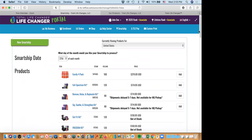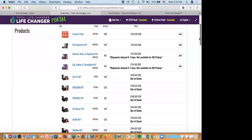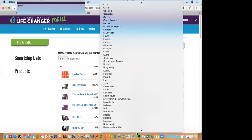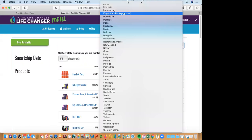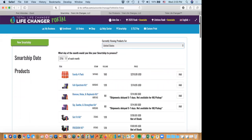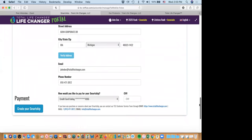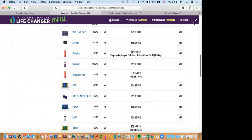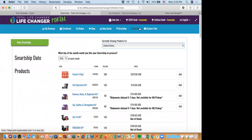All right? So once you've identified the product that they want, make sure that they understand every single month on the same day, their Smart Ship will be taken out. So there's no mystery. Now, remember, these are all the countries that have Smart Ship in their back office. You add your product, you go down, you make sure that the credit card is correct, everything is good to go, and then guess what? You're done, and you don't have to worry about it anymore.